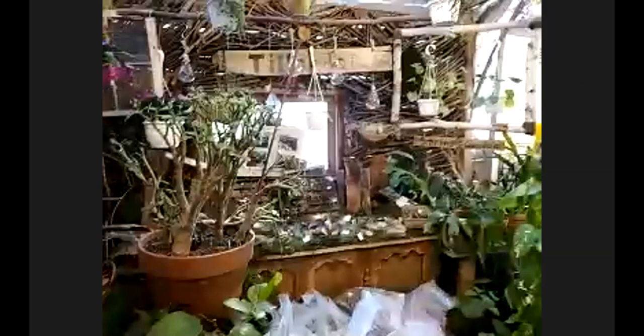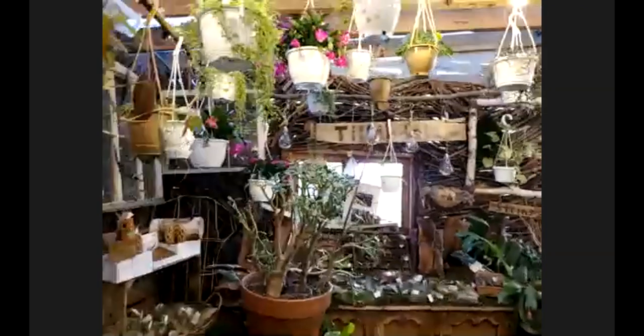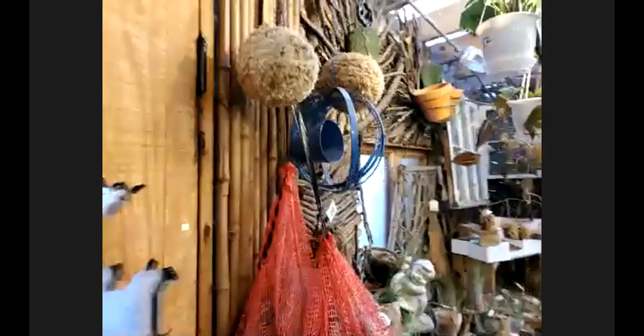Option, and they come with a wonderful little gadgetry. You could put little light bulbs in them, you could put them in little teardrop glass bowls. But now we're going to head outside.